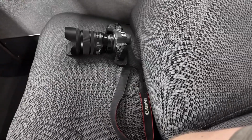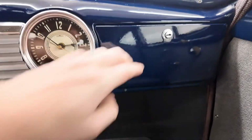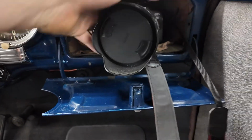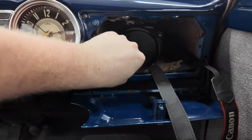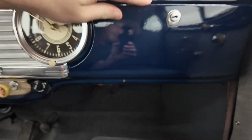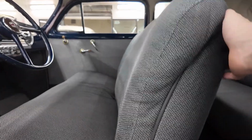On to the glove box test. Here's our test subject. Here is my hand for reference. Here is the glove box in question. Oh man, it's tight. There we go. And it shuts.